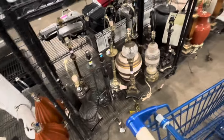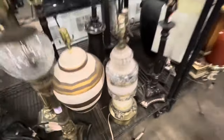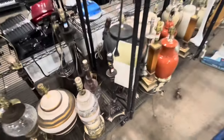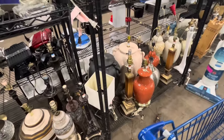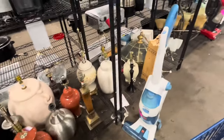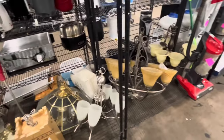All right, enough of all that. Let's get to the lamps. This was the same site where I had my massive lamp score a couple of videos ago. I liked this glass piece, though I'm a little overloaded on lamps, big surprise. So it's got to be something really spectacular for me to pick up right now, because I do have ample lamp inventory, as you all witnessed.